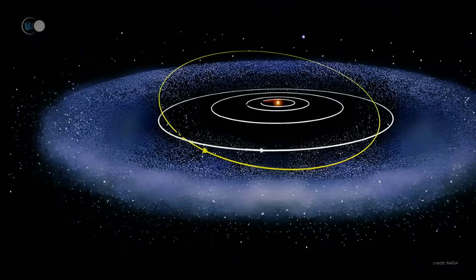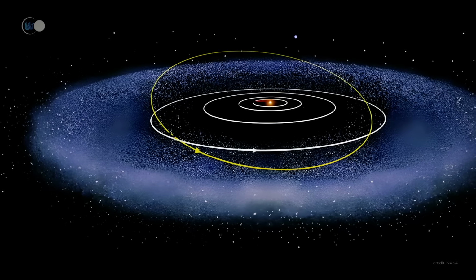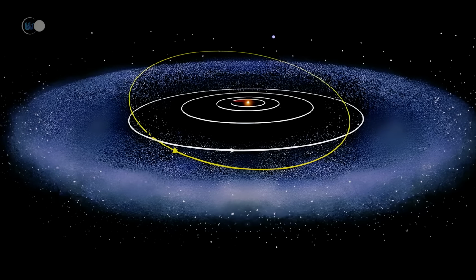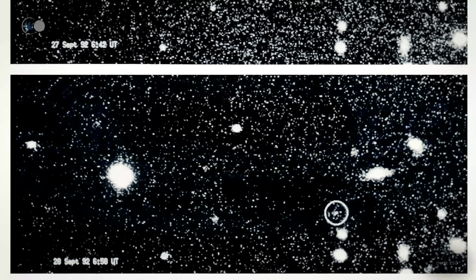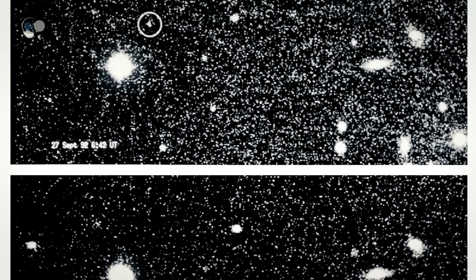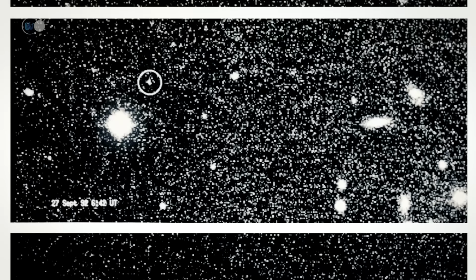Kuiper Belt objects are mostly made up of frozen volatile compounds such as methane, ammonia, or water. The first Kuiper Belt object to be discovered was named QB1. It was discovered in 1992.